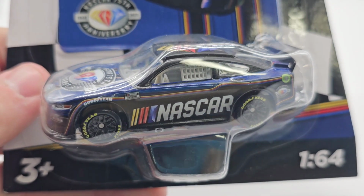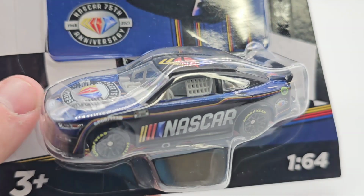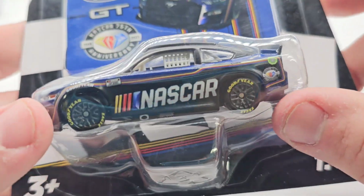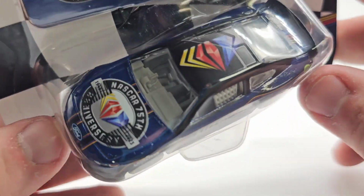So now we move on to our next diecast, which is going to be the Ford edition. Now, if you're wondering why I didn't get the Chevy, I really don't know. I think I had plenty of Chevys for my collection of scrap diecast, so I think I'm okay. So I just didn't pick it up.